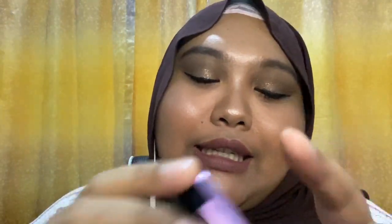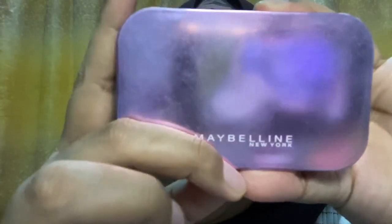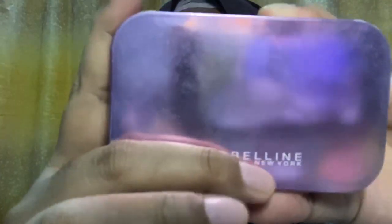So guys, lepas kita dah pakai foundation, dah pakai concealer, kita nak set the face. So we have two options. One is compact, one is loose. So first, I'm going to talk about this compact powder. This is the Maybelline Clear Smooth All-in-One. Two-way cake.